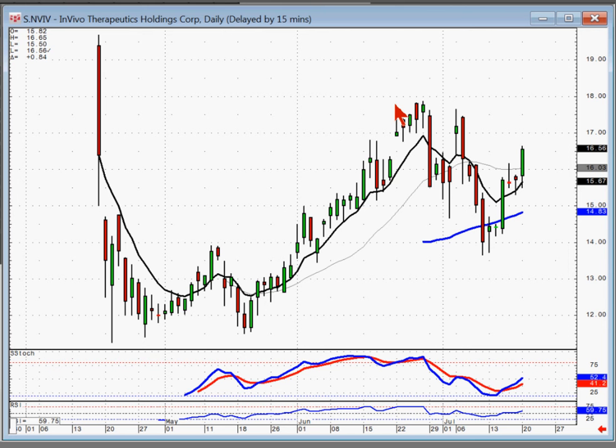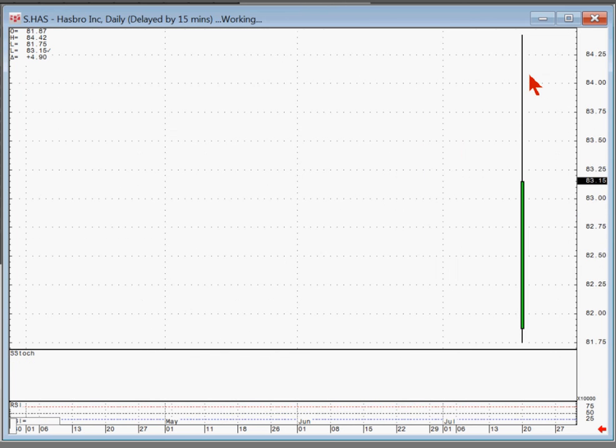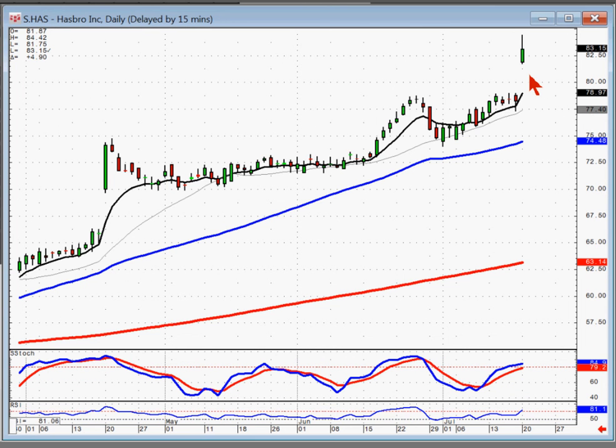So it tells us when the sellers are starting to come in. NVIV, another J-hook pattern coming up off the Morningstar signal, double doji sandwich. We're right here at this resistance level. If it opens positive, you can be buying it based upon wave 1, wave 3 in progress. Hasbro, for some reason, is picking up strength. Look for a 45 degree to come off of here.